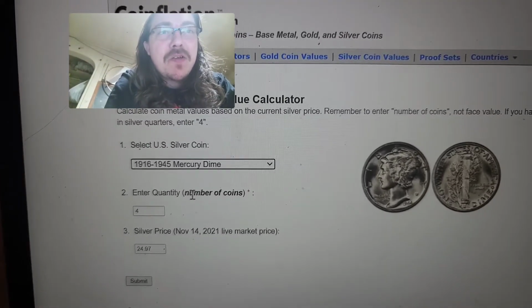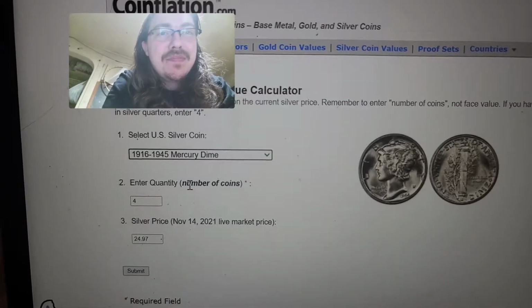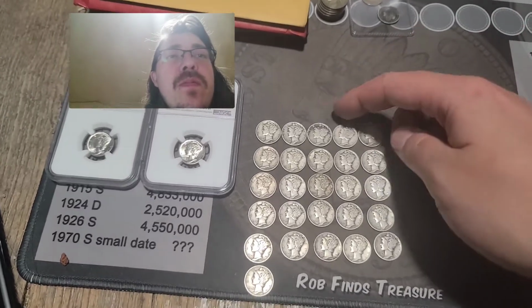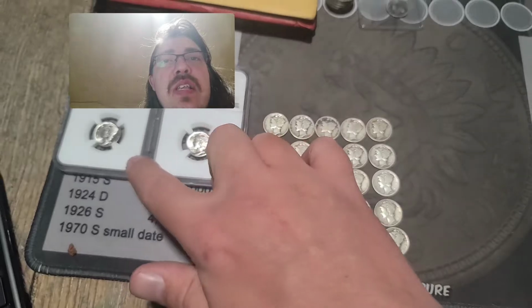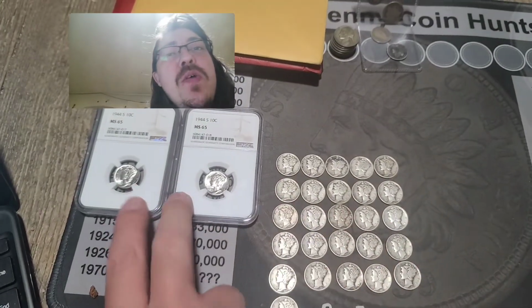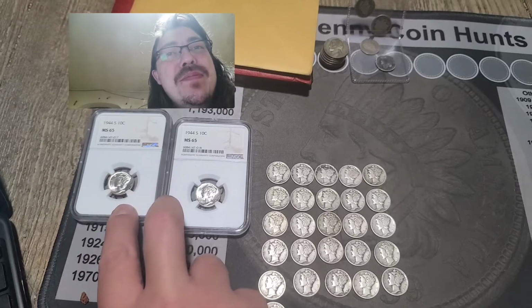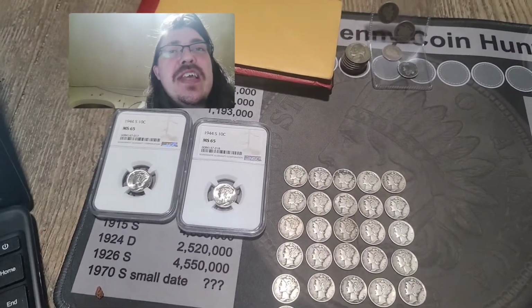Now let's get on with the value of how many I have. Stay tuned. This month I have 28 in total. 5, 10, 15, 20, 25, 26, 27, 28. I'm only doing melt value. I know there's slabs and I know they're worth more, but I'm only doing for melt. Let's see how much it's worth for just melt for 28 of them.